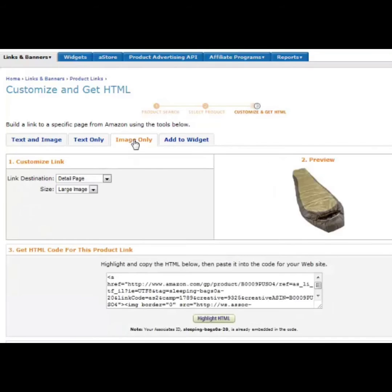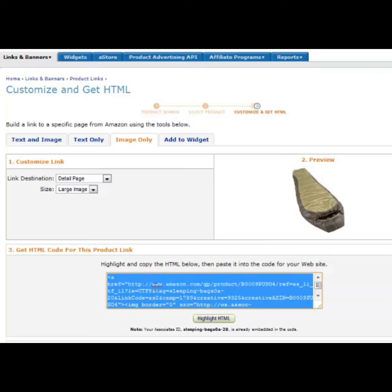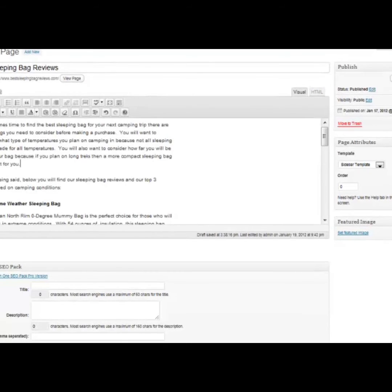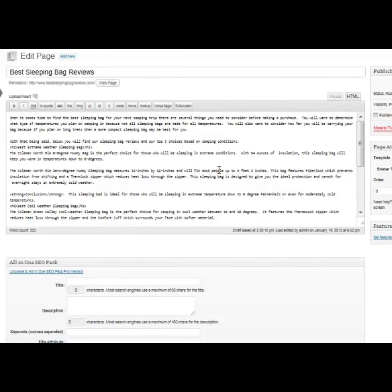I'm going to get the image only first, because with any review it's nice to have an image of the product, so I just have the image here. Then I'm going to copy the affiliate code they give us, and go back to the page here. Let me slide this over. What we need to do is click up here and go to HTML, because we're going to be entering in a code.